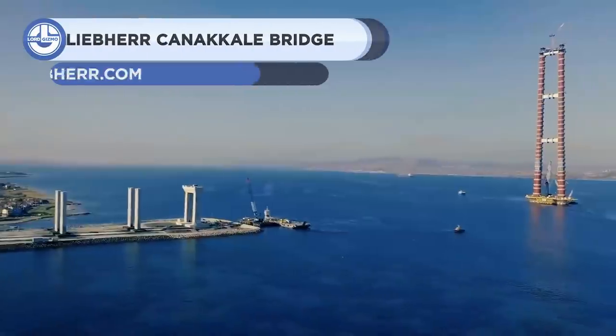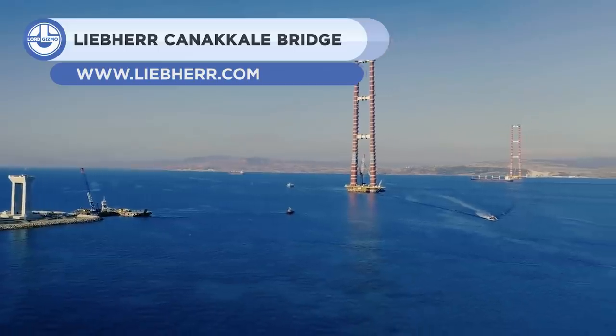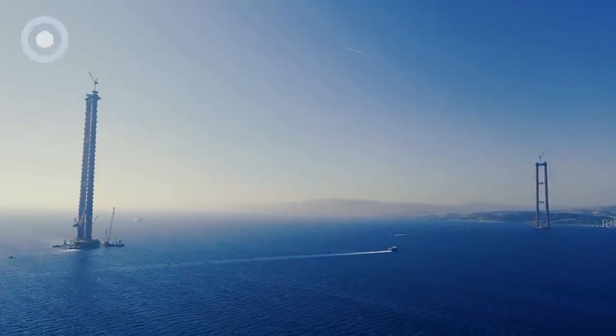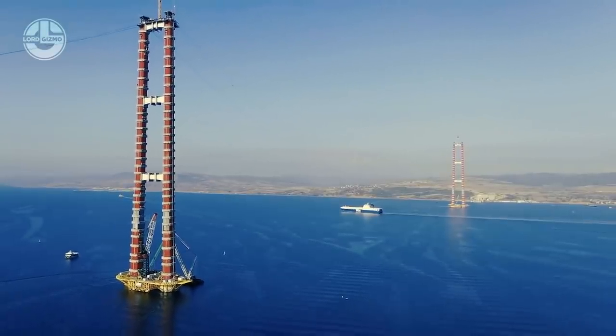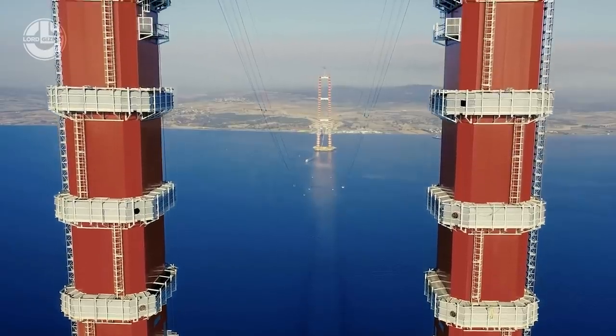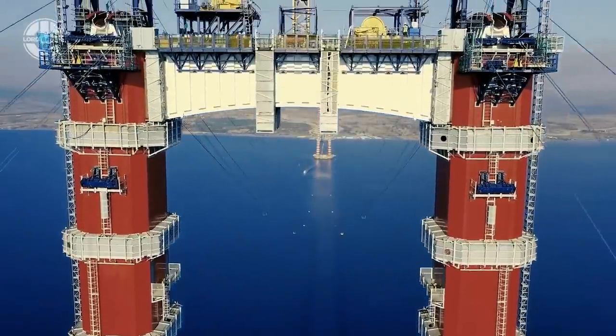The Canakkale Bridge is the strongest suspension bridge in the world, connecting two continents, Asia and Europe, together. Around 5,000 employees have been engaged in constructing this mighty steel structure, which is a 4,608-metre-long steel structure. A 2,018-metre-long middle span was to be installed from one pylon to another.